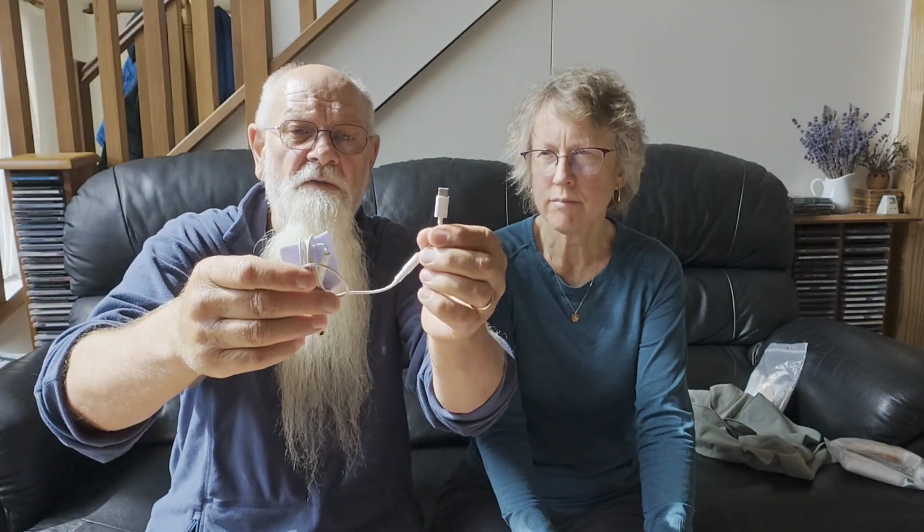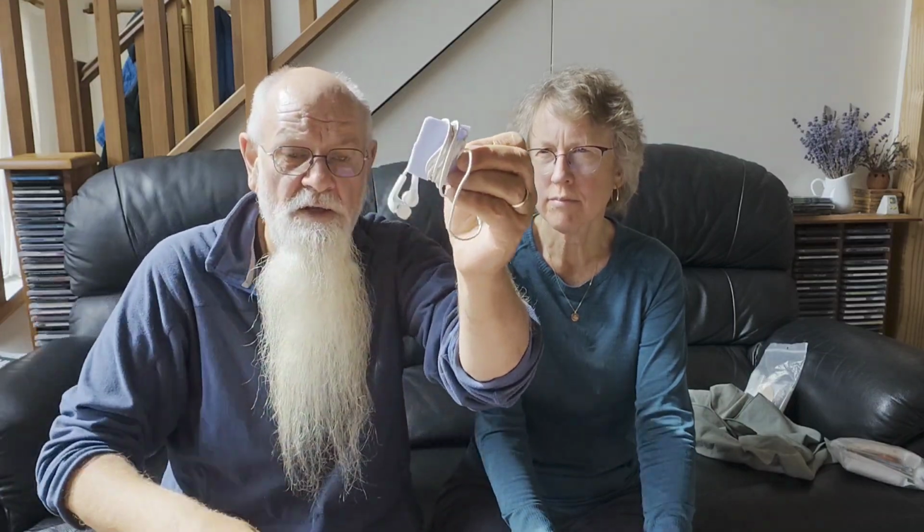What other electronic gear? I took some headphones. Instead of using earbuds for editing, I'd just plug these into my phone, and I could edit the video every night, which I was slow at doing. It took me longer than other people to do editing.